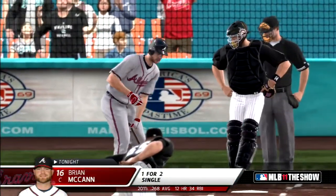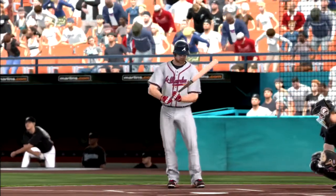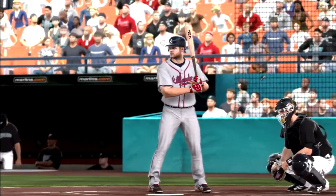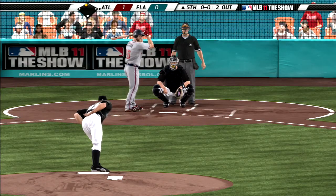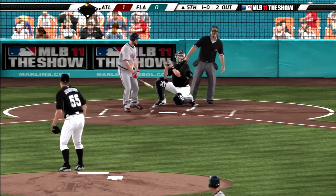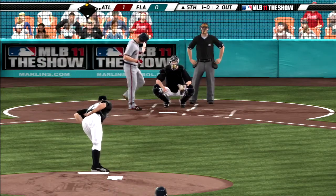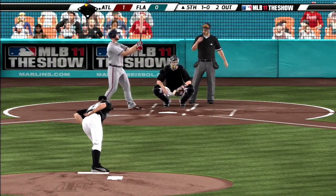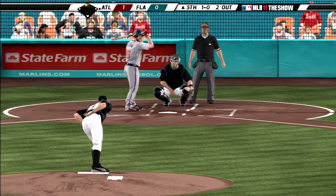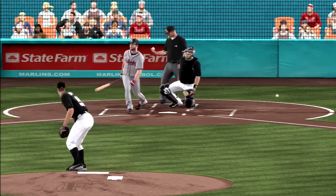Brian McCann will stand in. He flew out his last time up. Nowhere close with the fastball to begin the at-bat. It's ball one. And you can bet now that they've gotten this lead, they'd be happy to push it out even further. A 2-run lead certainly looks better than one. The 1-0 now to McCann, and he gets a piece here as this ball is fouled away.